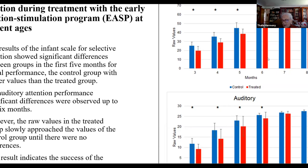At 6 months, there were no significant differences, and at 7 and 8 months, they have the same values. So this indicates the success of the treatment and the visual evaluation, the visual stimulation.